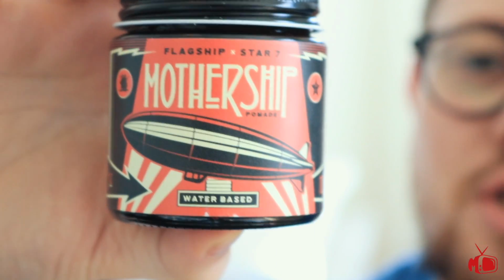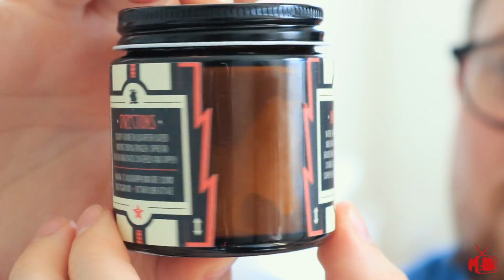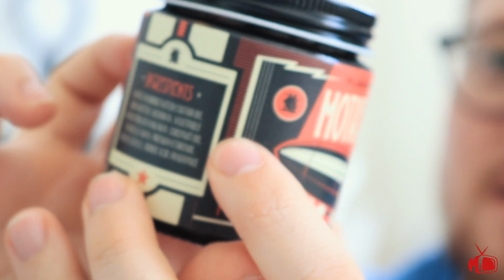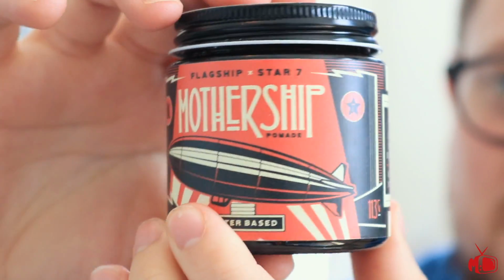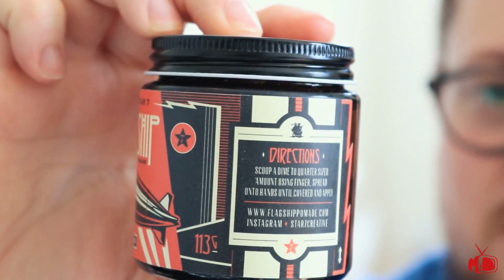Here is Mothership. This is a brilliantly designed jar by Flagship and Star 7, also known as Jacob Steininger. And he's the guy who did the labels for me for Lil Monster and Clown Prince, my collabs with Pomp King. He's also the designer behind a crap ton of brands because he is extremely talented. So I'm obviously not caring about angles at this point making this video.